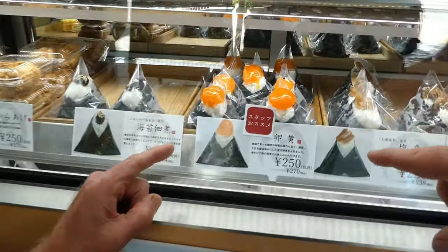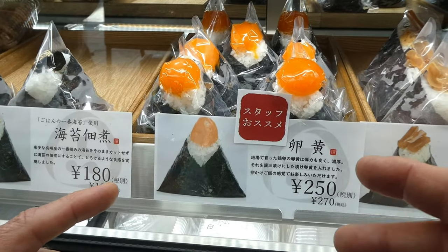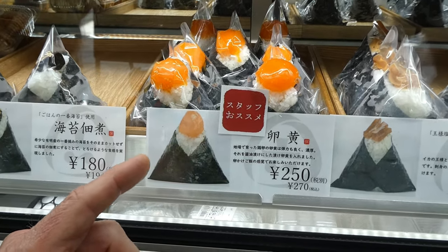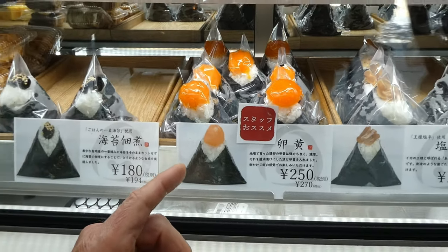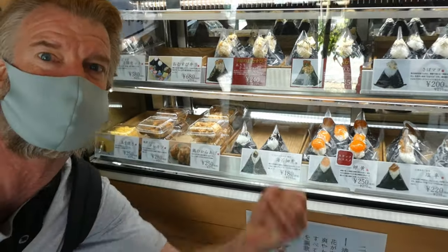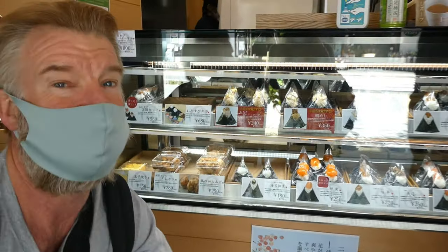So we're gonna try to go for a little bit of class here. This one's Mount Fuji. It says staff osusume, which means recommendation. Yeah. Staff recommendation. It's cool. It looks like Mount Fuji's erupting, doesn't it? Yeah, it does. And that's what happens when you bite into the egg. It's going to erupt in your mouth because it is raw, 100% raw yolk. I really hope that I'll get it all over me. Which one? Are you going to eat that one? I'll eat that one. Okay, good man.